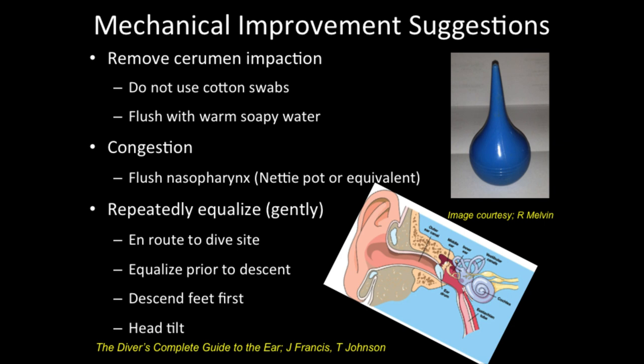At most of the drugstores, there are even kits you can buy that will help that process. There are solutions in these kits that will help soften the wax, make it easier to flush out. But please, if they know they've got a problem with that, that's one of the simplest things they can do to improve their equalization.